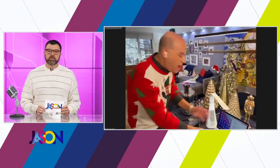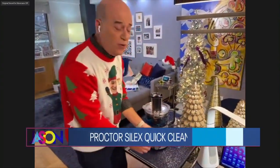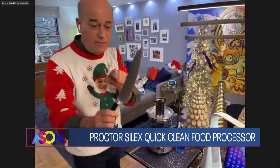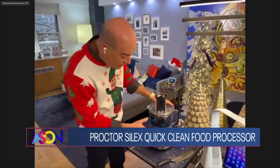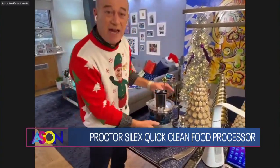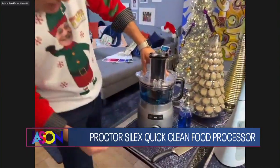Okay, so from a clean environment to cleaning up your food processor. So the biggest competition to a food processor has always been the knife because it's so easy to clean. This is kind of game-changing in that the folks at Proctor Silex have actually added a clean mode right to the. I'm going to turn it on right now. Here we go.